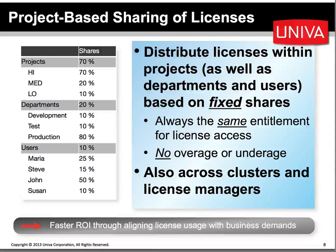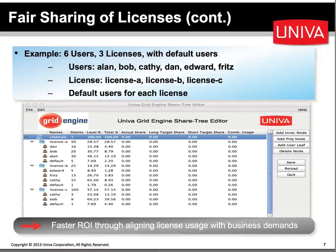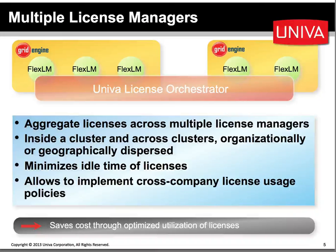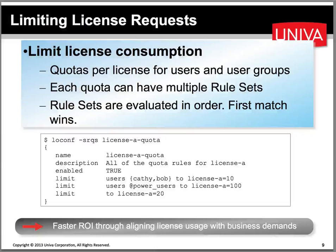Next slide, limiting license requests. So what you want to be able to do is not only define shares, but also provide a total limit, so to speak, a quota against license usage. So for instance, for a certain project, you might want to say, I want to limit this project to never be able to use more than 100 licenses of that type. So there is a specific policy in License Manager for that as well.